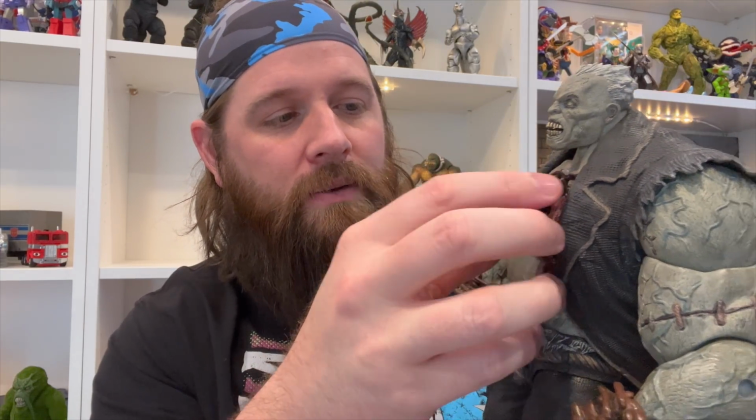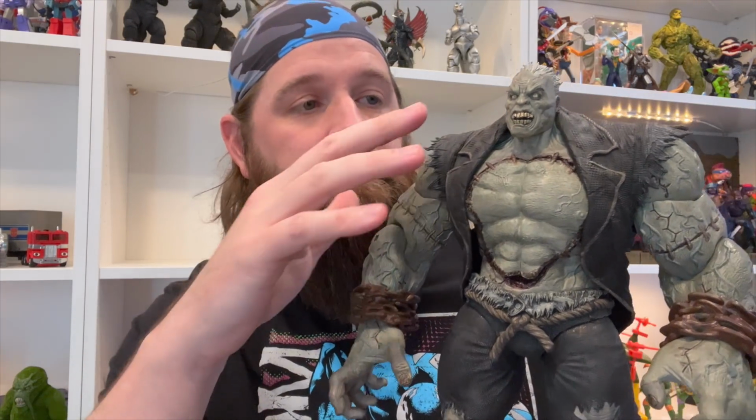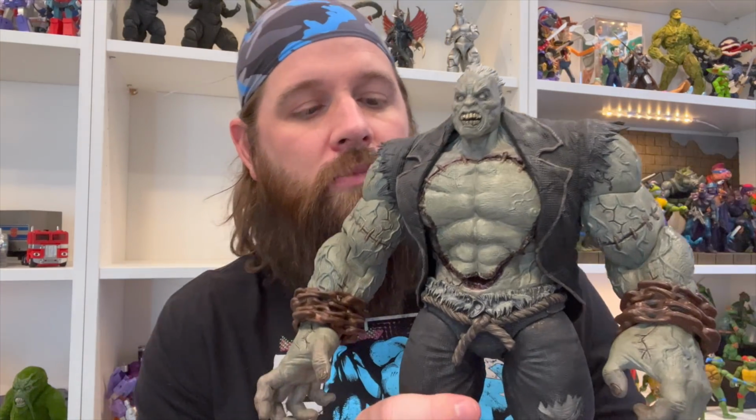I'm not going to say grail figure. It's kind of hard to call a modern figure maybe a grail figure, but this was definitely a figure that I've wanted for a long, long time. I got out of this line before Solomon Grundy actually came out, so I didn't have a chance to get him at retail because I wasn't collecting the Batman Arkham figures then. But now, as you know, I'm going back and getting them.